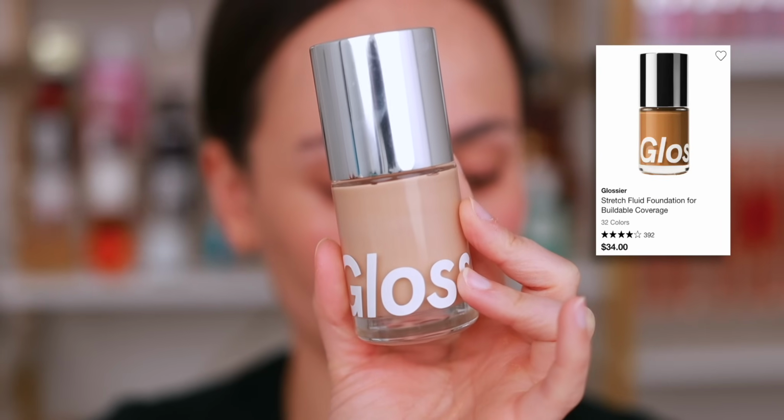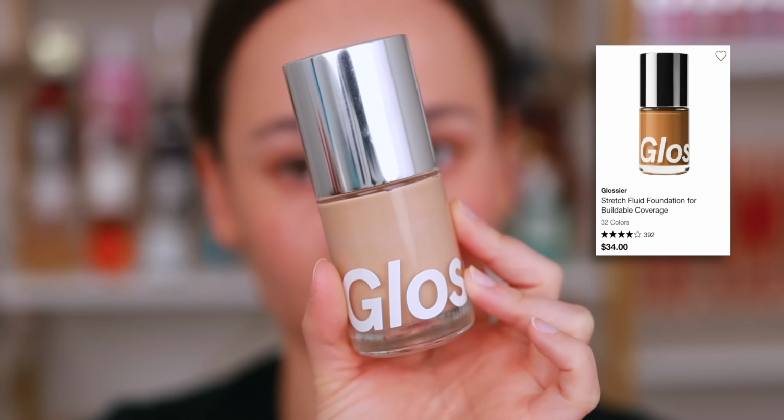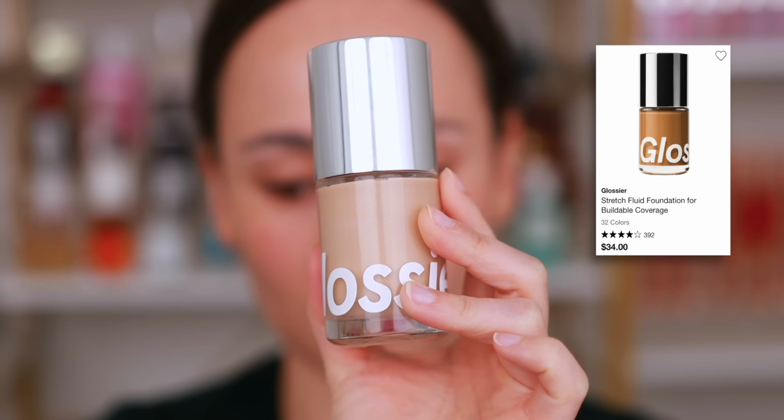It's stunning. Like, as you can tell, for a while we've been at the part of the video where all of these viral foundations that I'm talking about, I love them. They're so good. We're at the, I would say these are the top 2, roughly. But this one, it didn't quite get the press to be viral, but it's so good. I want to talk about it, so I'm going to. It's the Glossier Stretch Fluid Foundation for buildable coverage. Interesting. I don't know. $34.